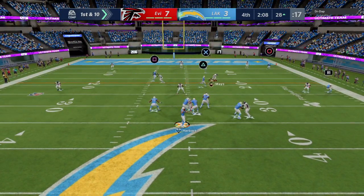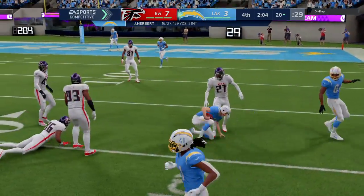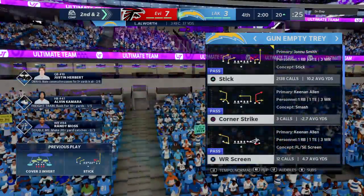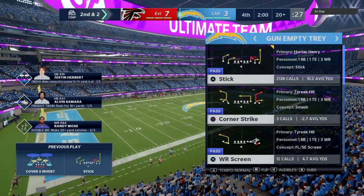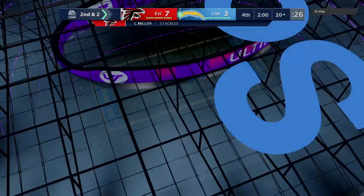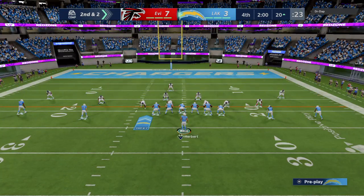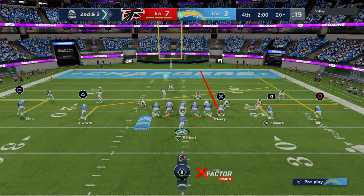Again, Herbert. Going right side here, and that's complete. And they'll get him down after a pickup of 8. 2nd and 2. A good pickup there. 8 yards on the 1st down completion. 4th quarter, down to the final 2 minutes, and we've got a 1-score game. So it's Charger football as we welcome you back from the 2-minute warning. And let's see what they've come up with offensively after having time to talk it over.